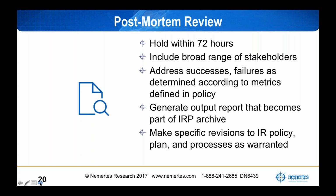Another key point is you really want not just a meeting, but an actual report. The NTSB, as you know, creates reports, and they're actually riveting reading if you're a weird sort of person, which I am, because you can read about Russian pilots in the North Sea, and shipping collisions and what happens then. It can be quite riveting reading. But you do want to create that output report that becomes part of the IRP archive.